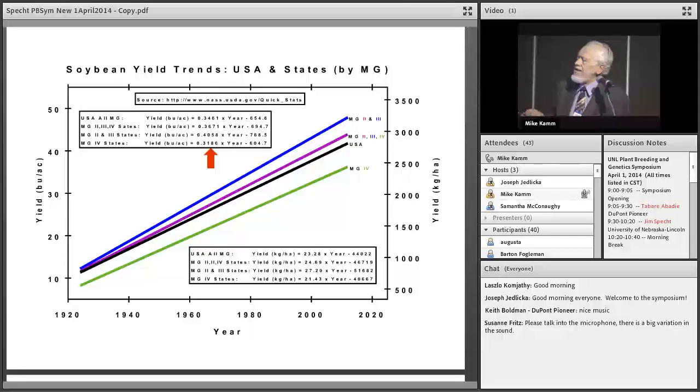And here's the data that shows that if I break out the U.S. data by states, you can see we're back to the 0.3461 bushels per acre here. Just considering the maturity group 2, 3s, and 4s, because they occupy 80% of the acres, they're pretty close to the USA. But if I break out 2s and 3s from 4s, you can see that 2s and 3s are better than the U.S. And that's why soybeans migrate. They migrate to the area where they're most profitable and most yield, right? Except for other considerations of the farm program.